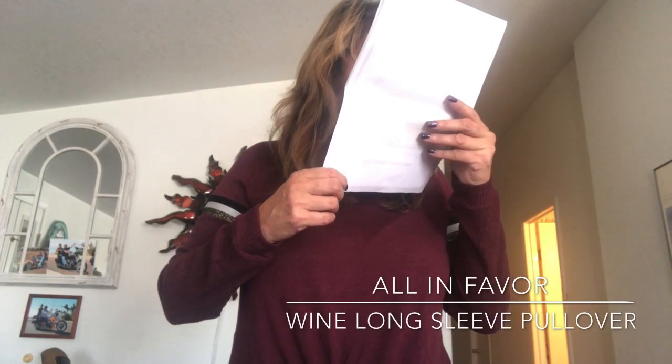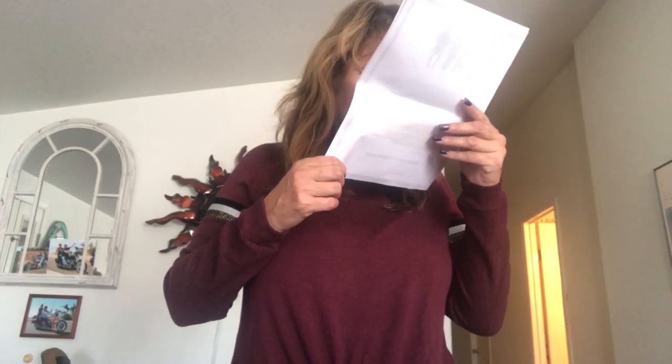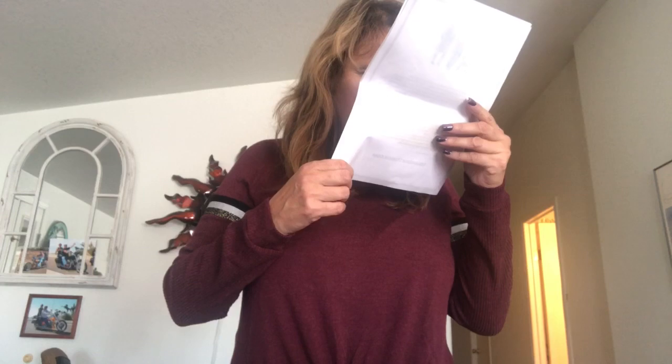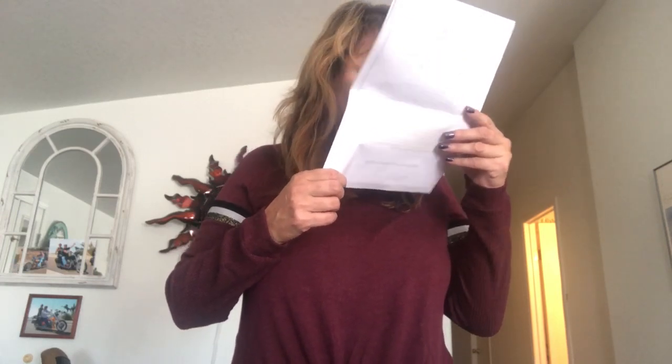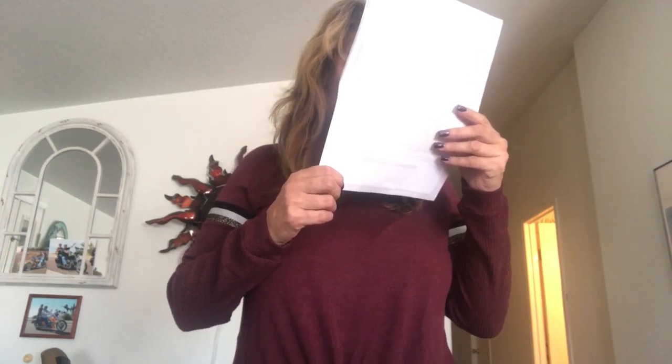I'm wearing the Les Amis burgundy long sleeve back contrast detailed top and the Dear John Sloan boot color jeans. The jeans are a little tight, but let me know what you think of the sweater.